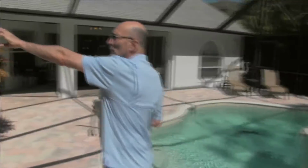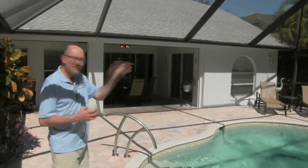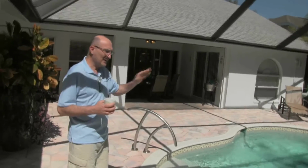So at night, it's just gorgeous ambient light here. Little lights that flicker almost as if they were candles. It is such a romantic place. It's just unbelievable to be here with me. One of the best places in the house, for sure, day or night.